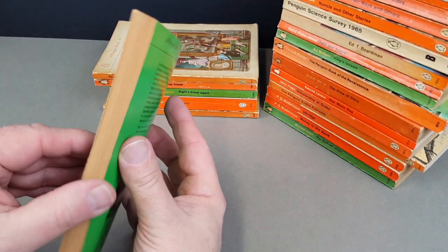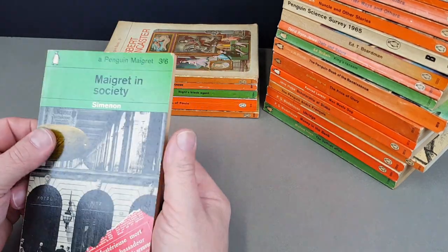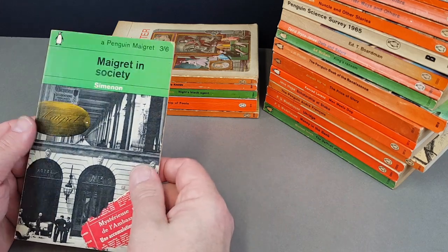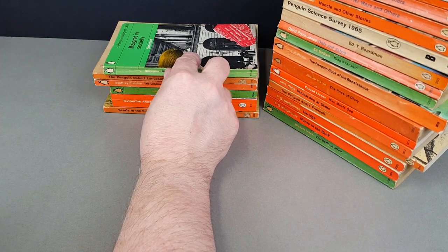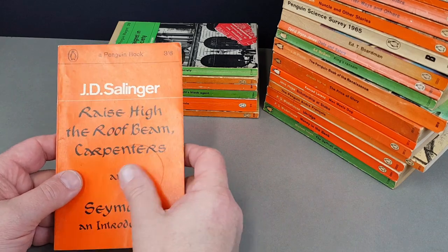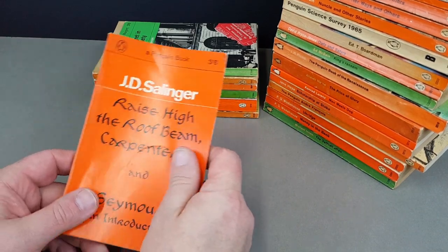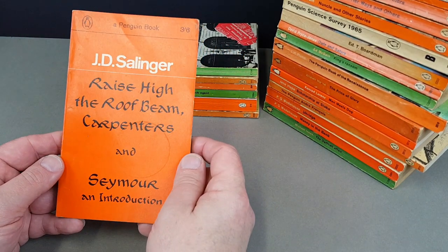Now, I know I've been promising for a while that I'd be doing a special looking at Simenon in Penguin or in vintage paperback in general, because I have got stuff from other publishers which is of a vintage variety. The only thing is I've compiled a list of the Simenons that I'm missing in Penguin, and I'm still missing quite a few, so I'm trying to track them down, but it's a work in progress, and I'd like to get virtually complete before I film that dedicated video, but believe me, it's on its way.